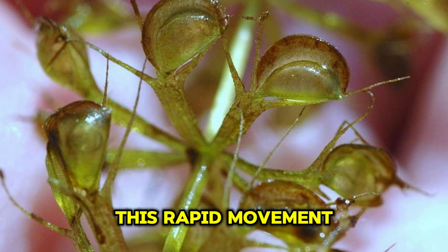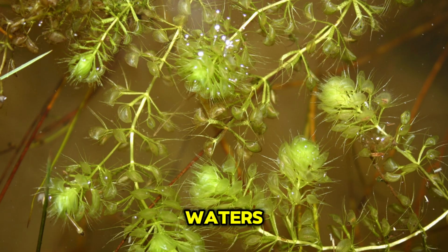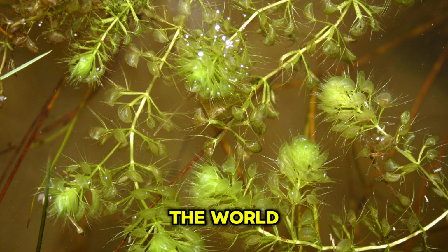This rapid movement and efficient feeding strategy help Aldrovanda survive in nutrient-deficient waters, making it one of the most unique and specialized carnivorous plants in the world.